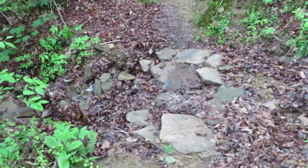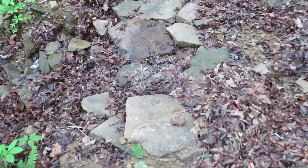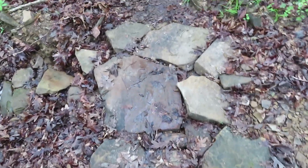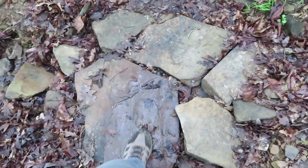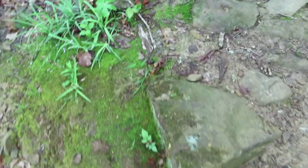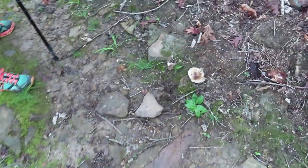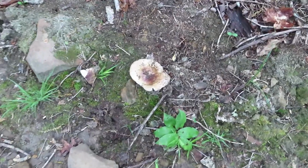And as you're walking on any trail, you want to be very careful on rocks if you have to cross, because they become very slippery and you can fall quite easy. And once you start falling, good chance you're going to go to the ground. And we do have a mushroom.